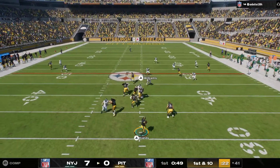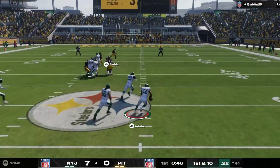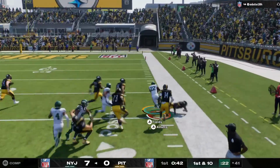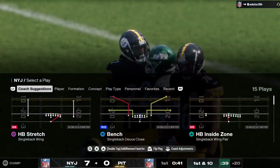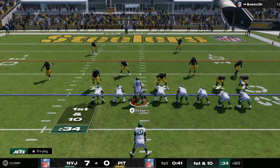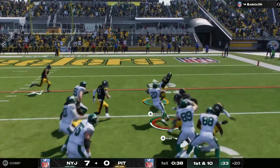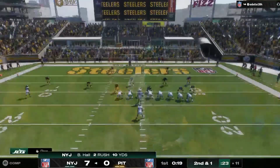Back to throw. Fields. Oh, he tries to force it in, and it's intercepted. Down the sideline he goes. But just a lot going on there in the middle of the field, and this one winds up a turnover. Yeah, to run a crossing route here, and the idea of it is to get defenders confused about who to go with. But if you throw it too early, sometimes it's your quarterback that gets confused. And here, he throws it into coverage and gets it intercepted.